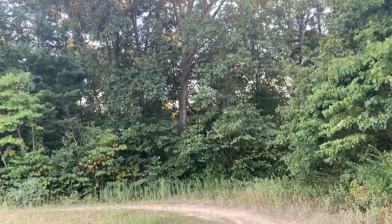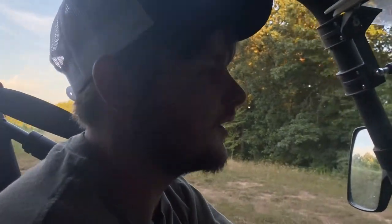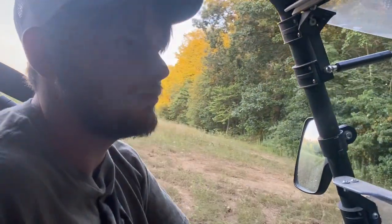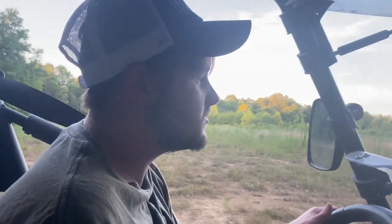Let me know. Tree 1, tree 2. And before we go, I'll show you where I want this food plot to end. See, because I don't want to plant the whole thing as a food plot, I don't think. It might change.